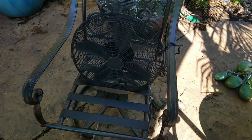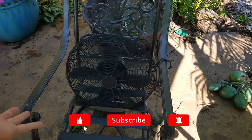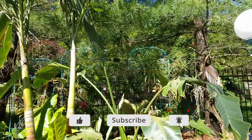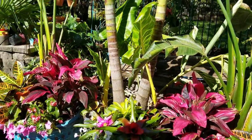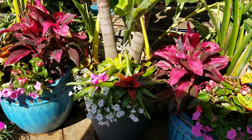My fan broke. Well, at least the part that holds the fan up. So for now, I just have a fan chair. Oh, it is an absolutely beautiful day. The high today is only like 70. I like the heat, but not for intense yard work. Ugh, bugs. The gnats and mosquitoes have been relentless.